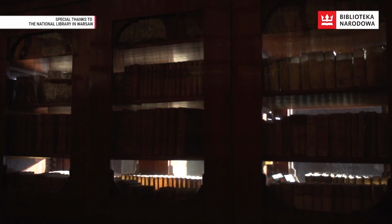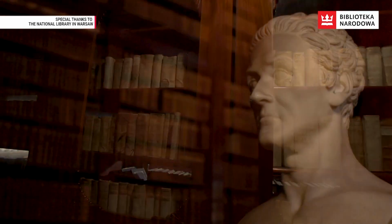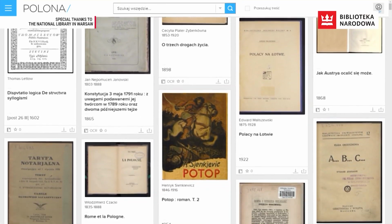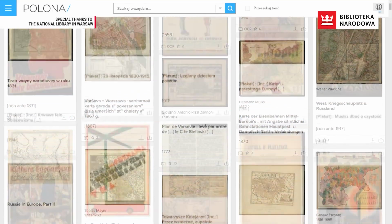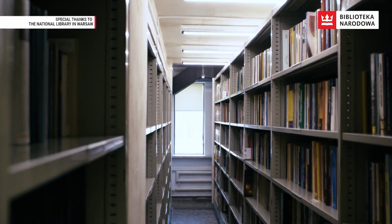In Polona, you can find books, magazines, maps and atlases, leaflets, photographs, graphics, and drawings, manuscripts, postcards, and notes. According to these 9 basic categories, you can view both the entire Polona resources as well as the search results or the content of individual collections.